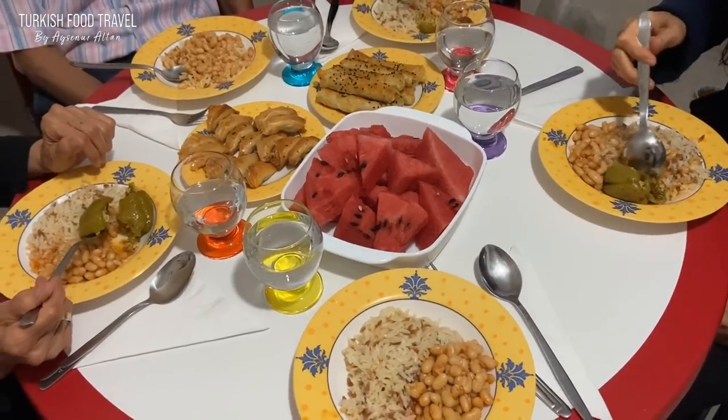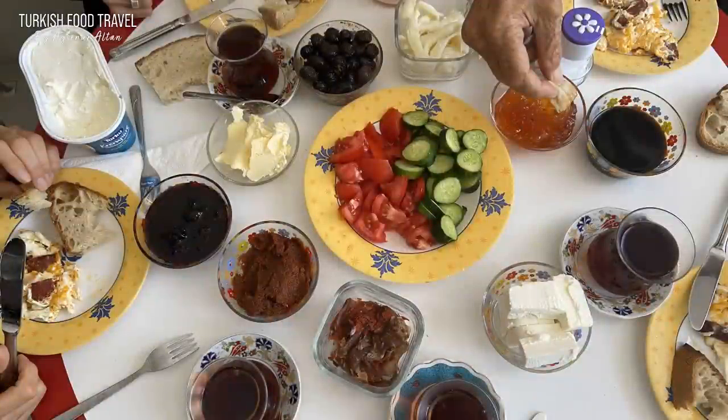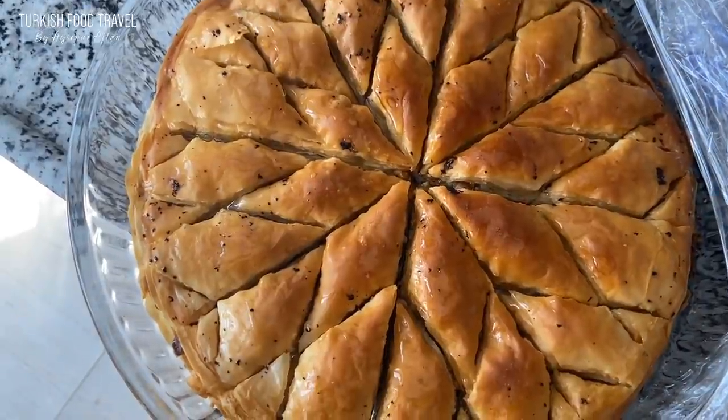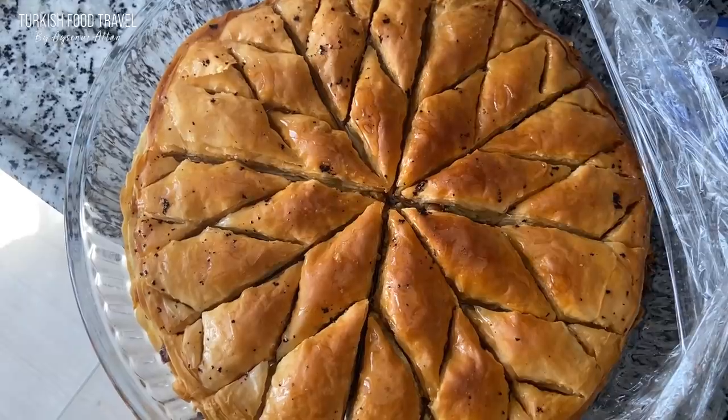The dolmas are from the neighbors and our relatives, and this is our Eid breakfast. And since the baklava was so delicious, we ate almost half of it. I had to pour the syrup for the second baklava the next day.